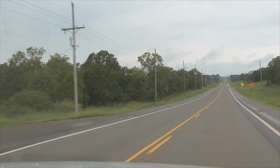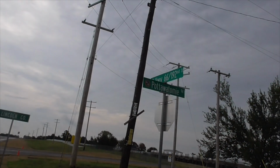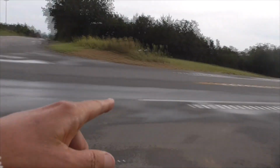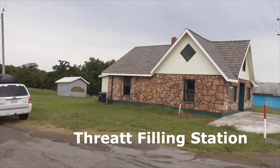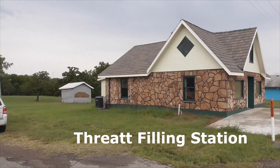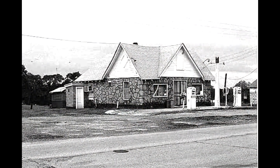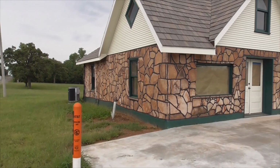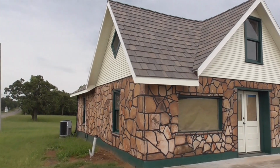Here's Route 66 in Luther as we approach the town. Route 66 on Potawatomi Road, heading into town, going westbound. Don't miss this guy. It's called Threatt Filling Station, on the National Register of Historic Places. Built sometime between 1915 and 1920. It's a vintage little local sandstone, cottage house style service station. Little simple bungalow looking, 4-gabled, shingle roof.